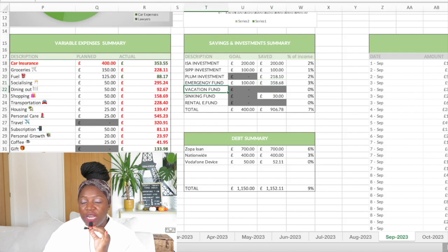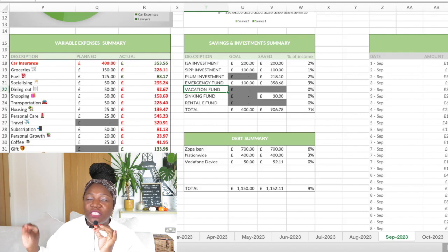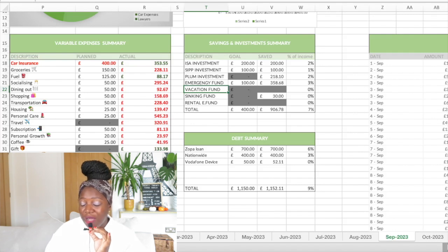Then for vacation, I've done a lot of traveling, and also my 100 envelope savings challenge helped me to save £5,050, and I was able to accomplish that in August. So I've been using that money for most of my travels. And then sinking funds, I didn't budget anything, but I was able to send £30.